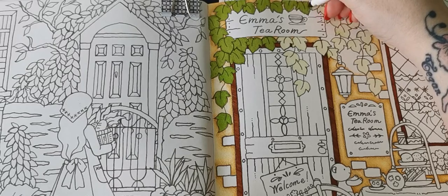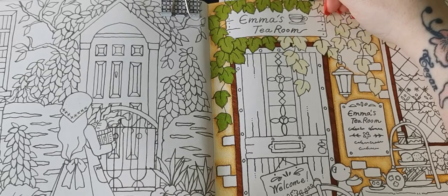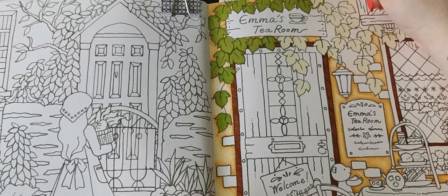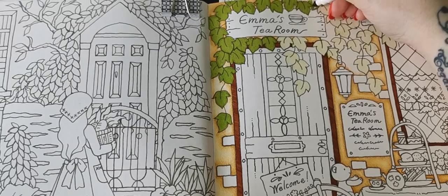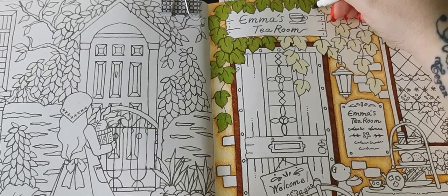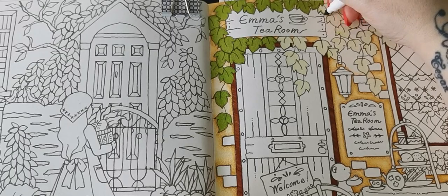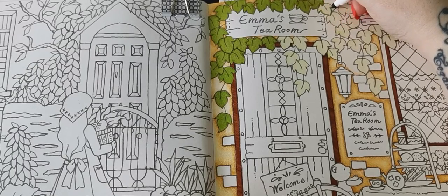So what have you all been doing during the quarantine, lockdown, isolation, whatever it is you want to refer to it as? What have you all been doing to try and keep your mind off things? What's been helping you?